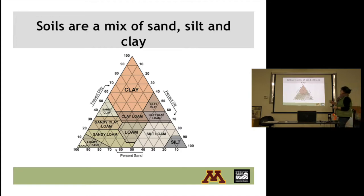So I'm going to back up for a second and look at this soil triangle again. This just defines different names of soil types by the percentage of these three: sand, silt, and clay. So we look at a percentage here, and then we follow the line up. If we had a soil that was a perfect loam, it would be 40% sand, 20% clay, and 40% silt. So a little bit of each. That's why I said we're not going to spend a lot of time on this, because it can be confusing.